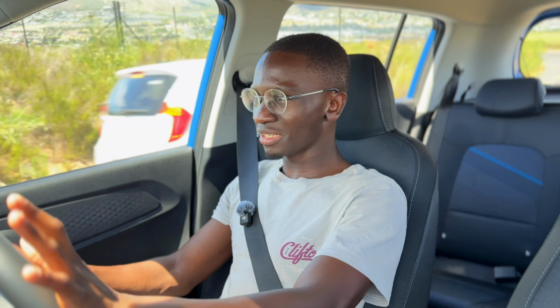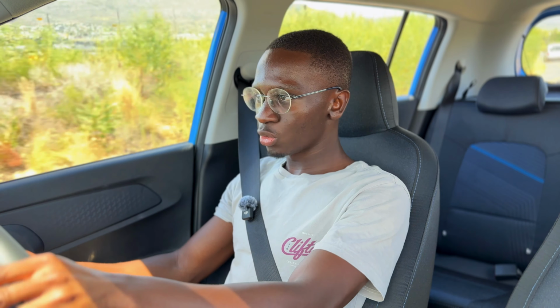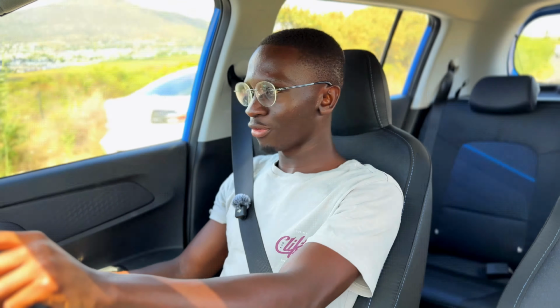That's also thanks to this 5-speed manual. Oh my goodness, this 5-speed manual is everything. I would only recommend purchasing this in a 5-speed manual. If you were to get the automated manual, that's when you would feel how underpowered it is, and you will be complaining every second day of your life.